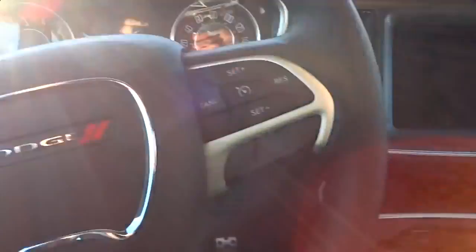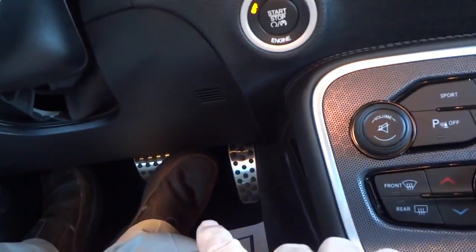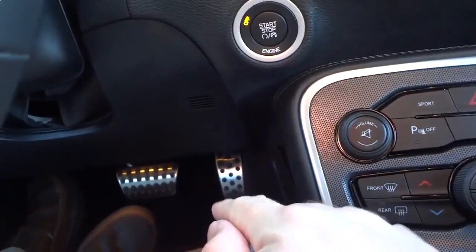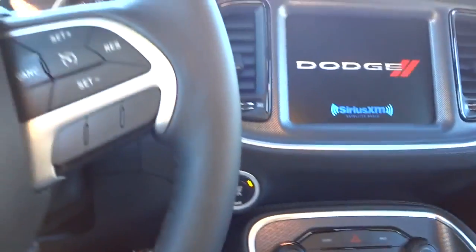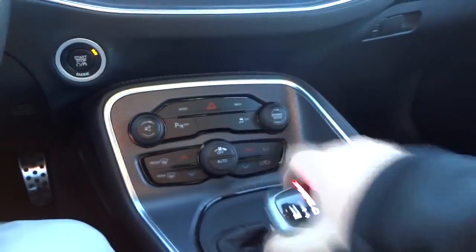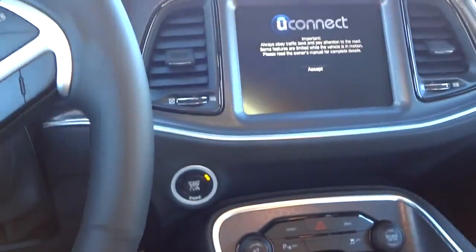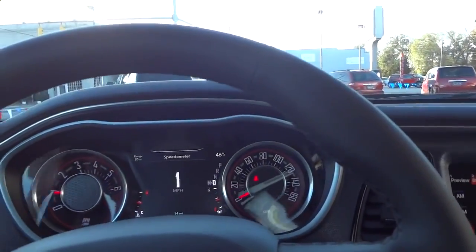Alright, so the sun's right in my face, so I'm going to reposition the vehicle. Now, to start it, you put your foot on the brake, the bright pedals, by the way, and push the button. Since I have the key in the vehicle, I can do that. So I'm going to go ahead and put it in drive and swing it around. There we go. I just pull it up. That building blocks the sun, so we're good to go.